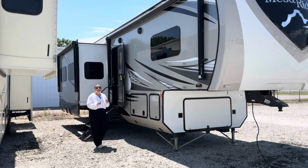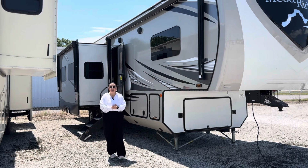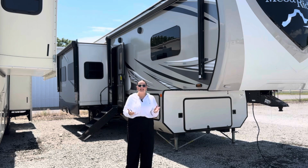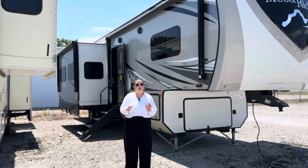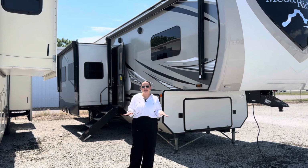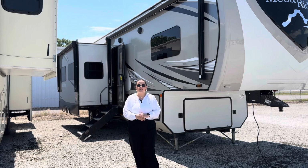And there you have it. That is the 2022 Mesa Ridge 374 BHS. This fifth wheel is at an MSRP of $69,995, but don't worry because on our lot, we have you at $61,995. That's some savings.